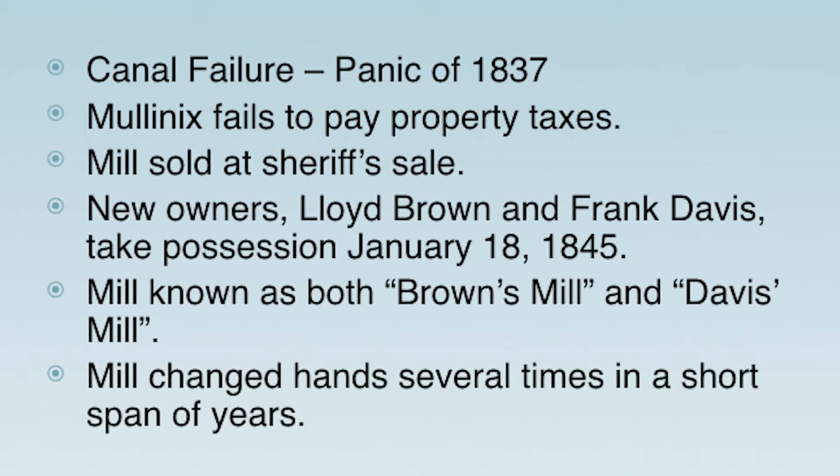The canal failure was caused initially by the panic of 1837. Mullinex also failed to pay his property taxes, I found out. So the mill was sold at a sheriff's sale. The new owners were Lloyd Brown and Frank Davis, and they took possession on January 18, 1845. Now they would have had to have paid the back taxes, which they did. The mill was known as both the Brown's Mill and the Davis Mill. It changed hands several times in a short span of years.